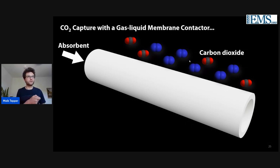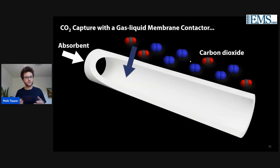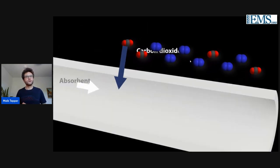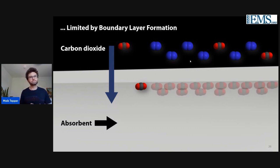And we would do that with an absorbent. When we want to know how this process works, we need to look again at the inside of this fiber. What happens during this process is that once the CO2 comes in contact with the membrane, it might diffuse through the wall of the membrane and then dissolve in the absorbent, which is in our case just DI water. And hopefully this doesn't just happen for one molecule, but for very many.